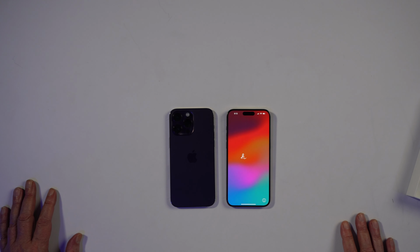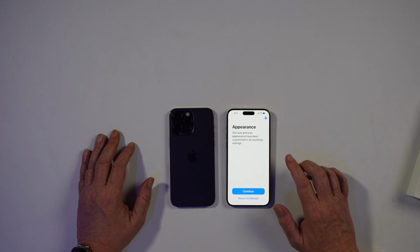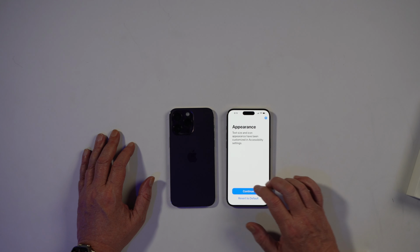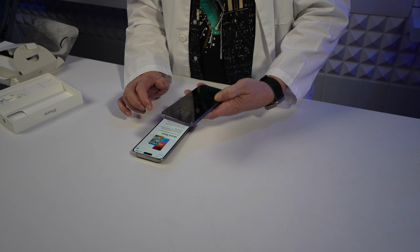So now we're rebooting. It has been about 3 minutes. Everybody's recording. Oh, we're done, and it's 6:13. So that took about 4 minutes. Continue. It's back to looking for nearby devices.